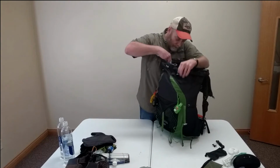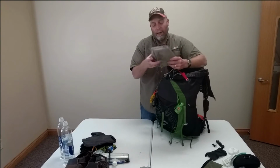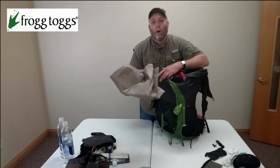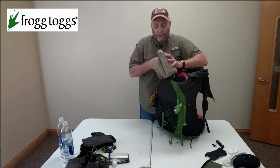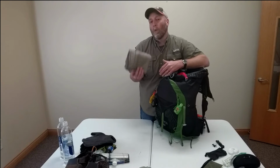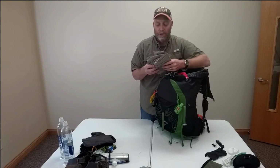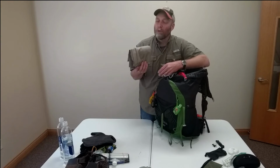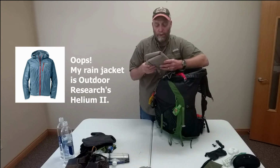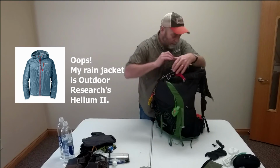All right, next I've got some Frogg Toggs rain pants, nothing fancy, ultra lightweight. But at the beginning of the trail, I'm going to take the pants because they'll be another layer of warmth, not just for rain protection, but wind and cold also. There may be days when I'm wearing these just over my shorts or whatever. So those are the pants that I'm going to be taking.